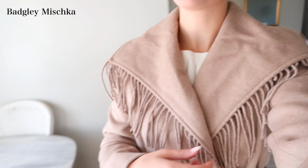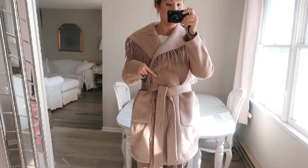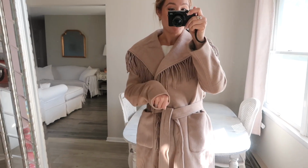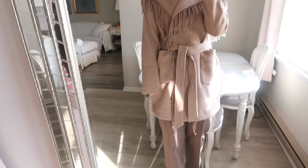So here, let me give you a better view. So this is the coat. It's very cozy, and I definitely need it for today because it's pretty cold out. And I think the whole clothing sample sale is outside at the winery. So we will see how this goes. I'm not even sure if it's gonna be any good, but I figured I may as well give it a shot.